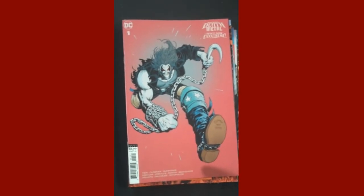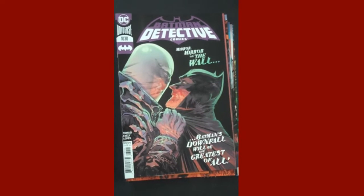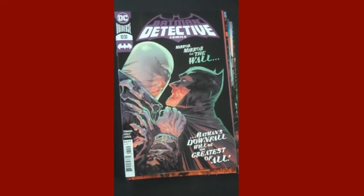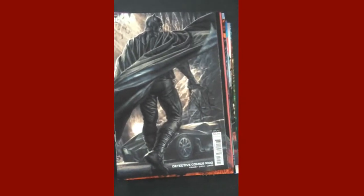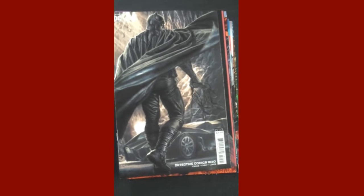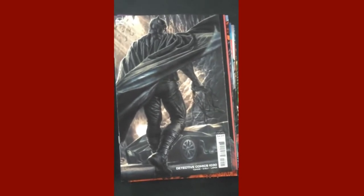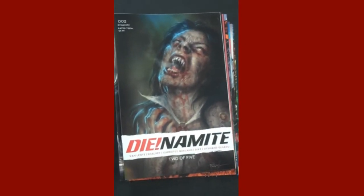And then we have also from DC, Detective Comics, issue 1030. And our runner-up to cover of the week, a strong contender for cover of the week, was the Detective Comics 1030 variant cover, a beautiful Batman image.